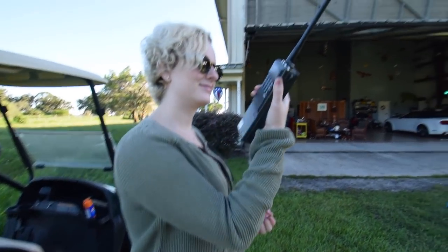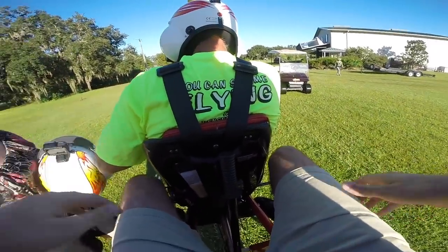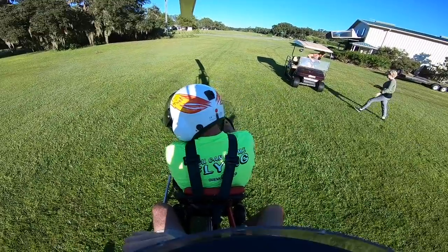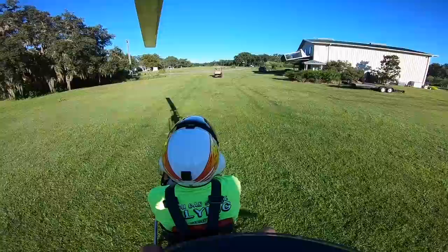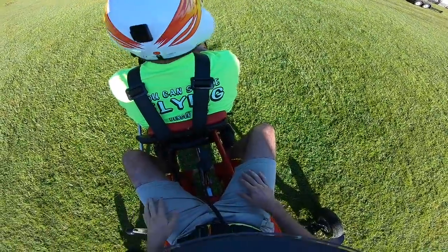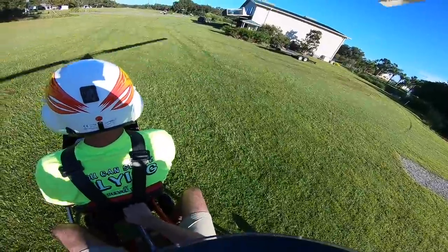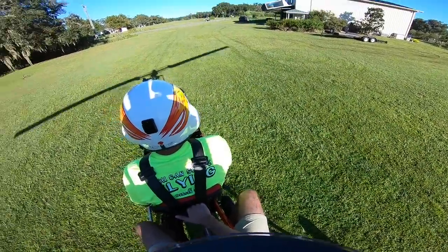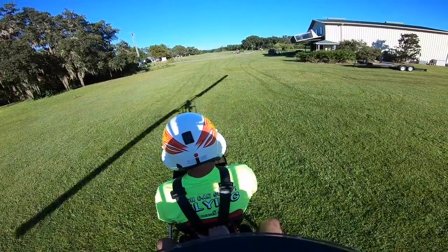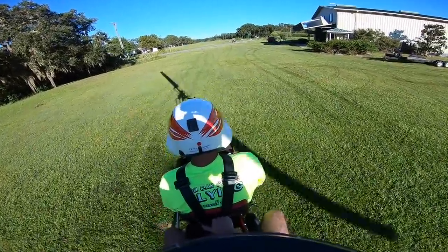You learned how to use the radio? Simple button. Yeah? Clear prop. Southerland traffic, red rotorcraft, spooling rotors at the far east end of 29, Southerland traffic. All clear.